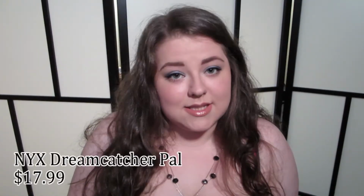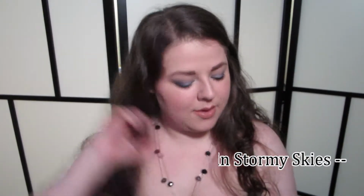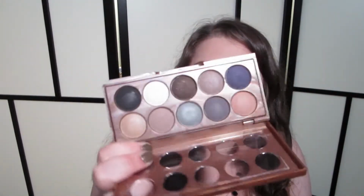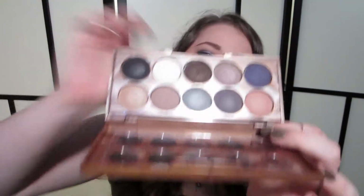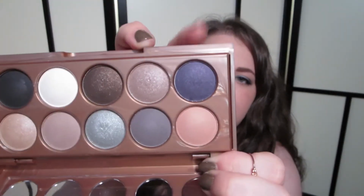So one of the most exciting things I think is this palette, just because you have 10 colors in here, okay? And they're big. They're 1.6 grams each, whereas a Naked palette color is 1.3 grams. So they're bigger than a Naked palette. I don't think they're baked, but they are sort of domed like that. As you can see, you have some neutral colors. You got your gorgeous silver and almost sort of a satin black and a satin white. This gorgeous brown with gold shimmers, and this purple, which shockingly is a purple that works on my skin tone.